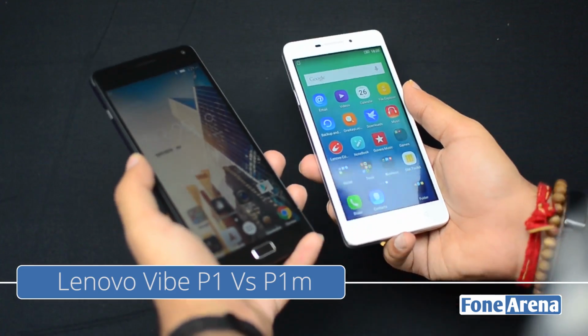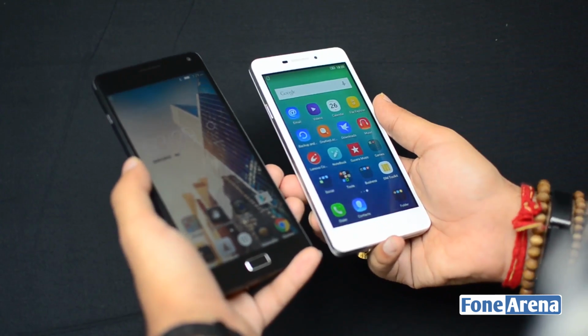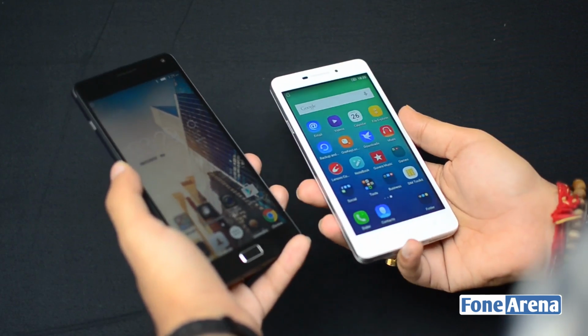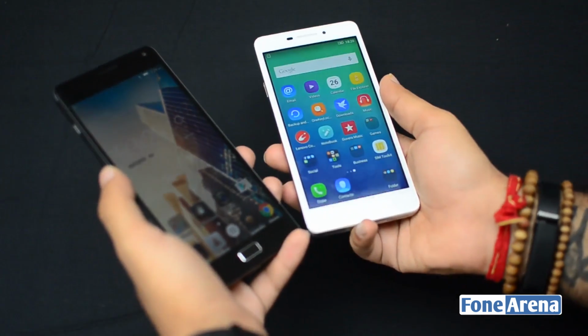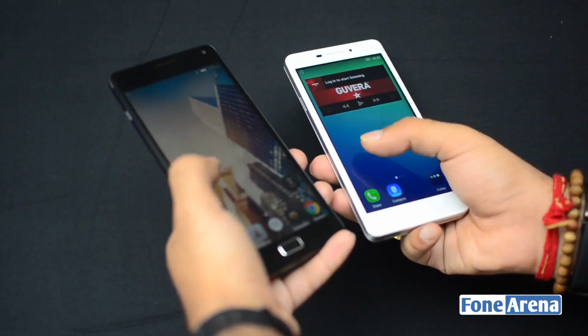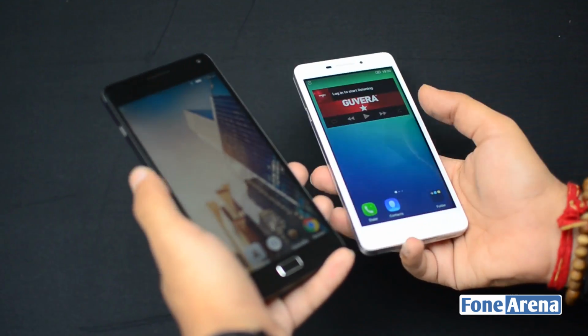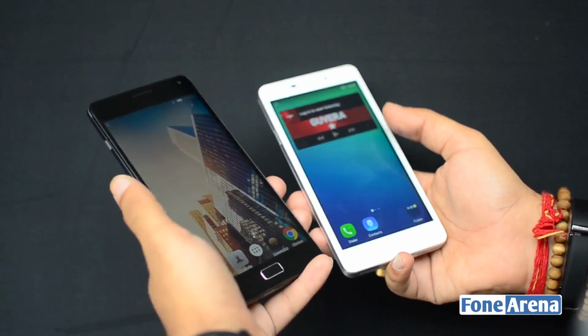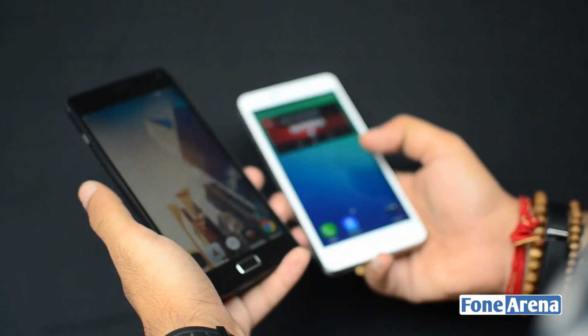Now the P1 is a flagship of sorts, a slightly higher end companion to the P1m. The P1 has a 5.5-inch display, it's a full HD panel, while the P1m opts for a smaller 5-inch 720p screen. Both the displays are bright and vibrant, though they are very glossy, which might prove to be a bit of a hindrance in sunlit conditions. The phone does have a Gorilla Glass layer on top.